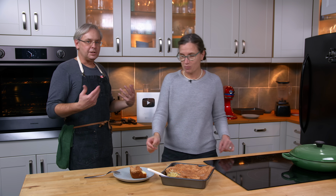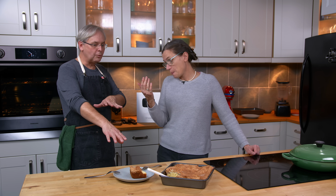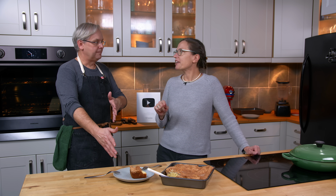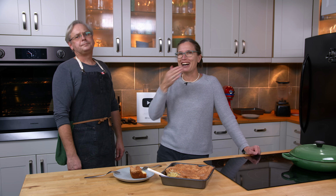It's all in the meringue? You need to put the whites in. You need to whip the whites and put them in. All the whites are in the meringue. What else is in the meringue, though? Pecans. Okay. And then a little bit of cinnamon sugar sprinkled on top.